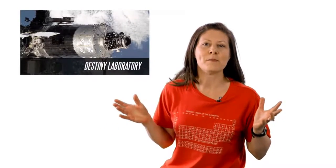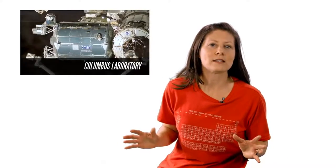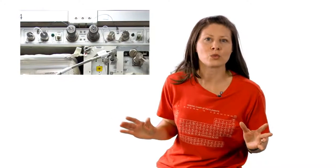The ISS is an amazing place. It has all these laboratories and science racks to do amazing experiments that are literally out of this world. Come check it out.